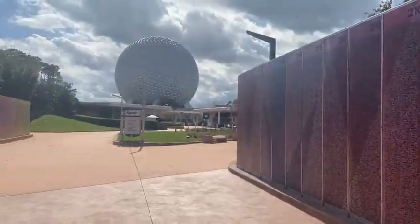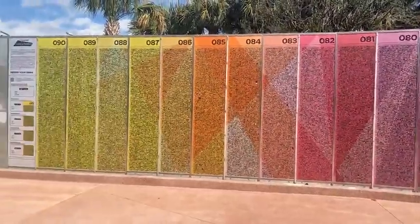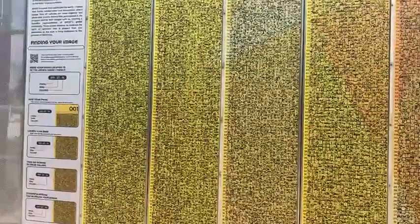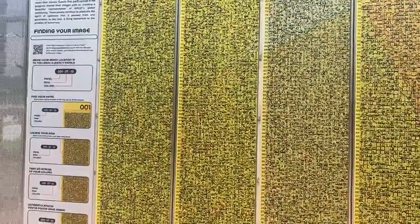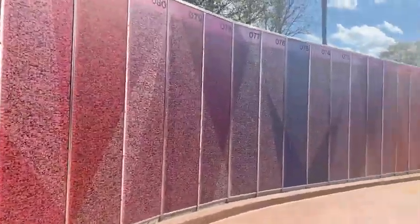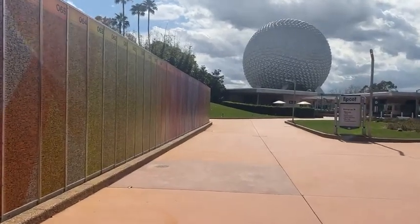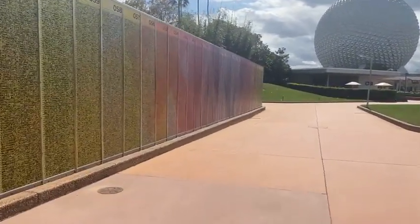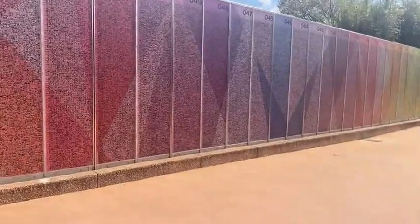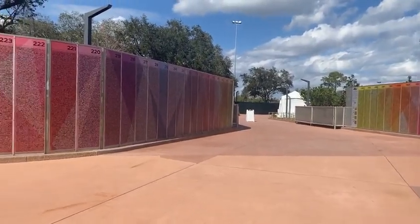So, like I said, I'm at Epcot today and I wanted to stop by the Legacy Wall before I headed into the park. It is to the left, before you actually enter the park, is where the Legacy Wall is now. The original Legacy Wall was up and running in October of 1999, and then they closed it down in 2019 due to all the different things that they were doing at the front of Epcot, the whole reimagining of the front of the park. They decided to shut it down, and then they rebuilt it out here to the left of the park entrance. So there she is in all of her glory.